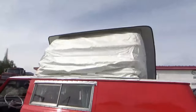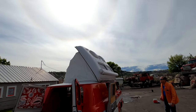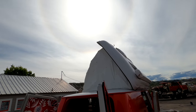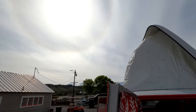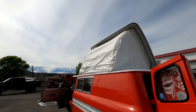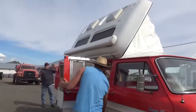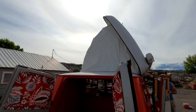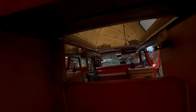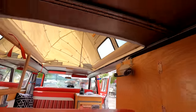Oh, wow. It's got sunroofs in it and top vents and an awning. How neat. Wow. Did you have to redo that fabric in there? Did you have to replace that when you restored it? Yes. Wow, it's like new. Oh, wow, that really opens it up.